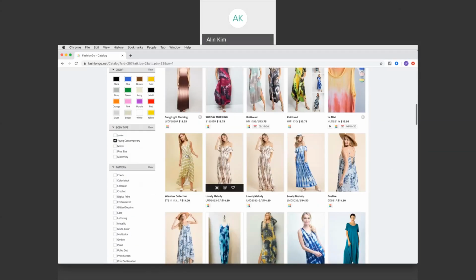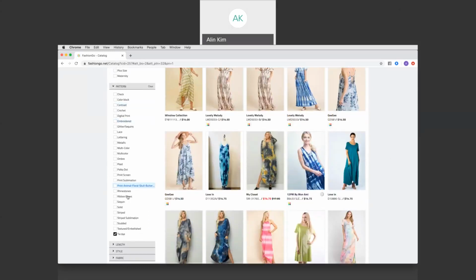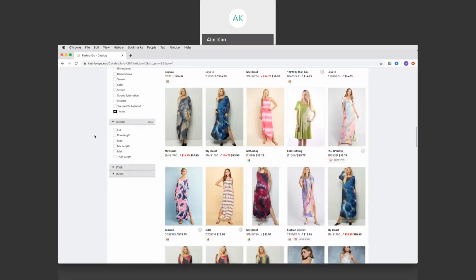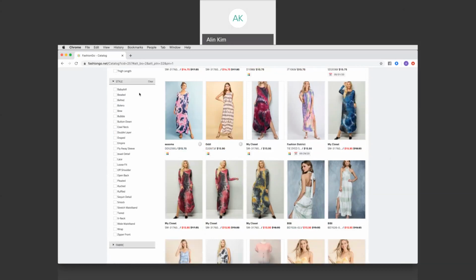And again, look at how many different filters we have available. These are just the patterns that we have, and a lot of our vendors are using these product attributes. If you want to go into length, there's full length, there's knee length. We're talking about the skirt length right now. And then we have different styles as well. So if you're looking for something that's, for example, ruffled or ruched, that is available as well for you to check out.